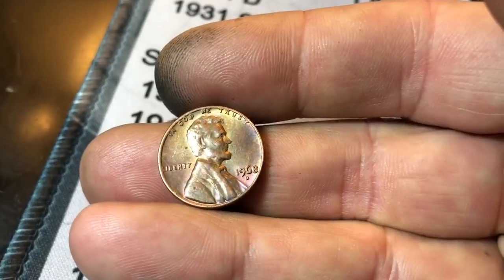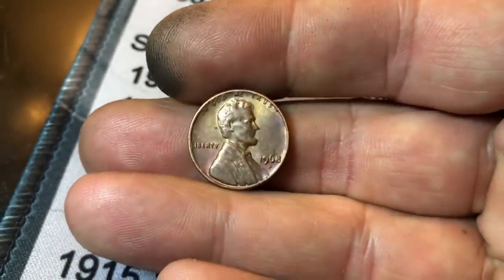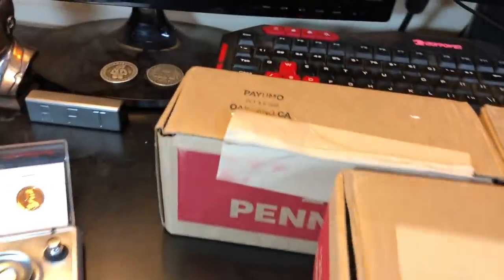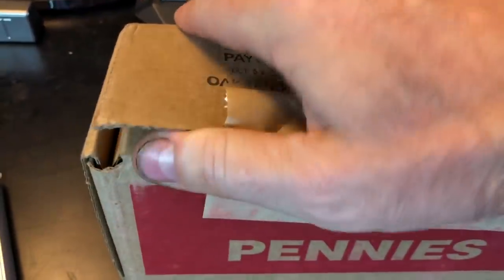And the last find I wanted to show you, this beautifully toned 1968D. Thought it had some cool toning. We'll add to the collection. Box 1 is down. Let me get the discards into the box and we'll do a live opening on box 2. All right, box number 2.